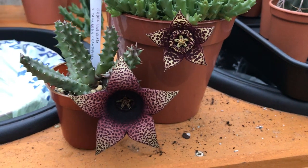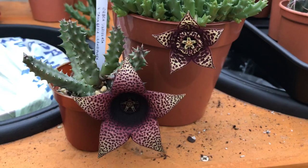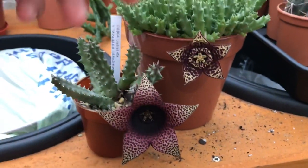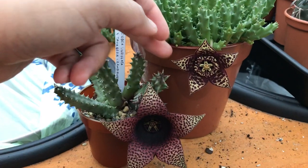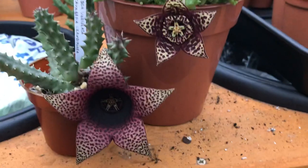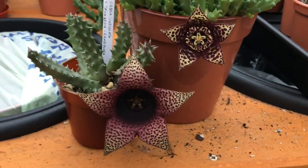Hi guys, so I wanted to show you the blooms today, 14th of October. So here's my two stinkies. This one, I think, bloomed yesterday, but only now I've seen it because I was at work yesterday. Oh, and this one, until now it's still in flower.